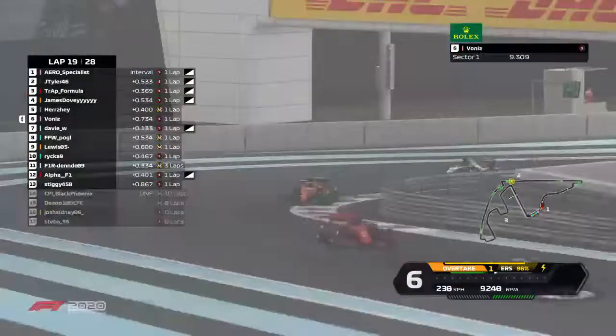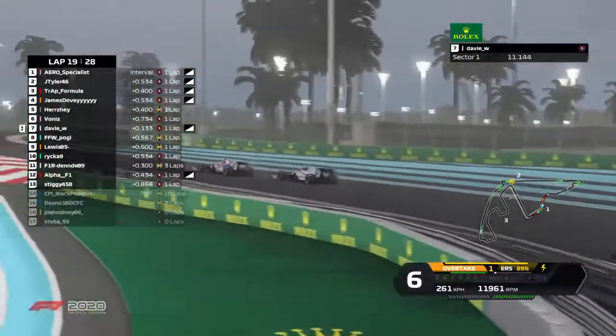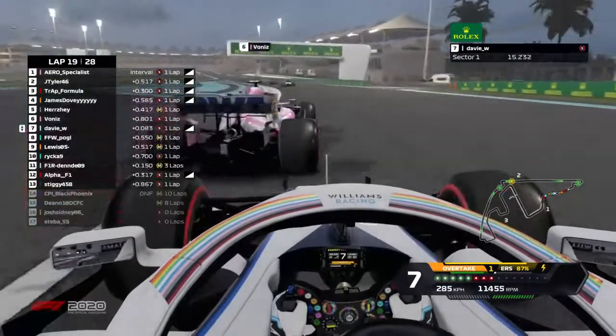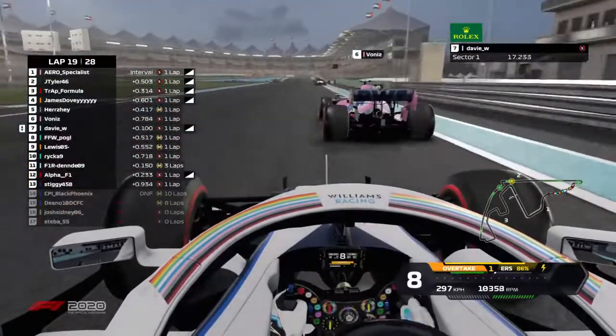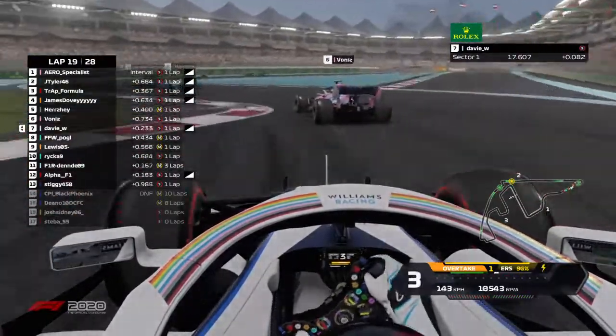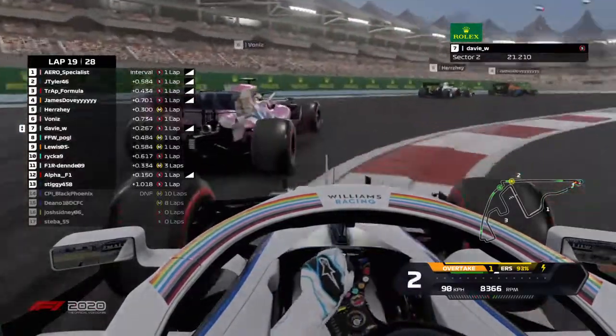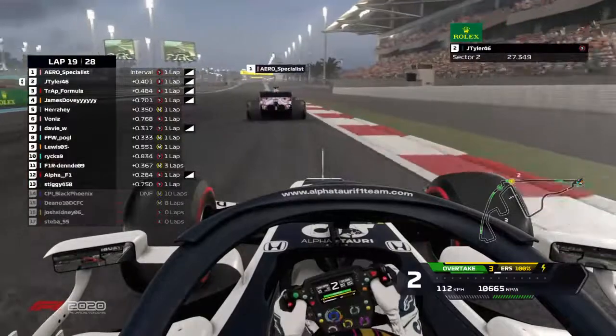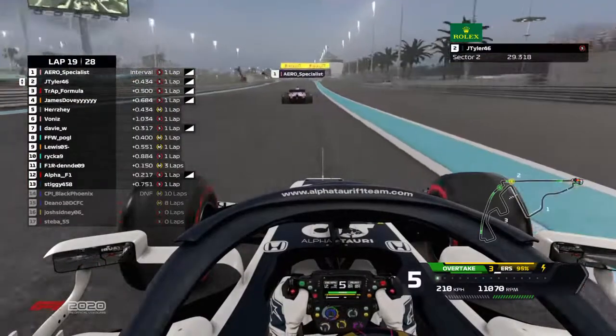Any moves seem like, but Davey is right on the back of Honest. They will have to serve their drive-through penalty most likely soon, but when will they want to get past the Racing Point driver? But Jay Tyler is also on the back of Aero Specialist. Could he get past this time?